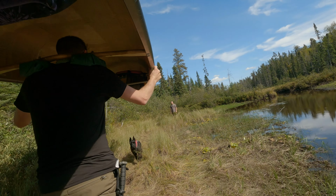That was bad to carry. 180 sucks. Now I'm gonna need you on the right side.